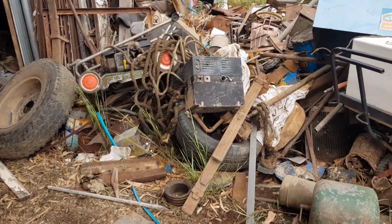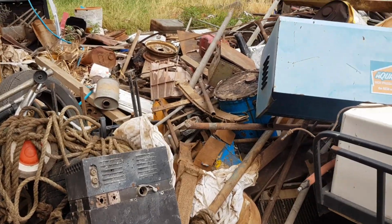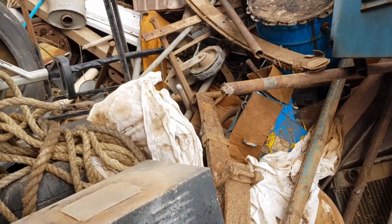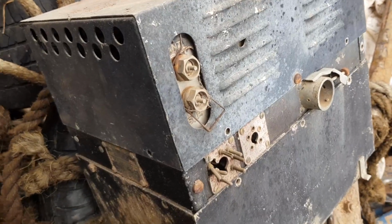Alright, it's getting pretty windy out here, so sorry about the wind noise. Just going through some outside stuff while the sun's away, because it's getting pretty hot. And it looks like I found the black box.